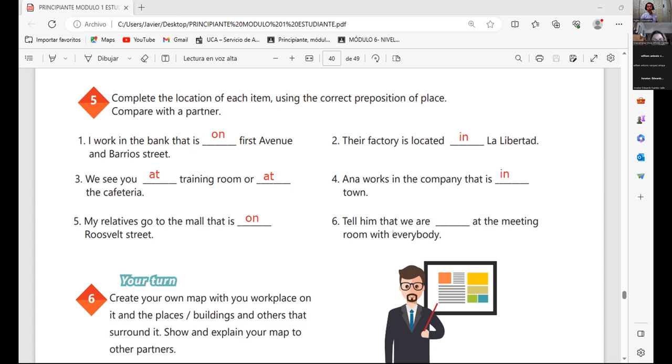The name is incorrect, but you know, Roosevelt. Like the ex-president of the United States, Theodore Roosevelt, right?